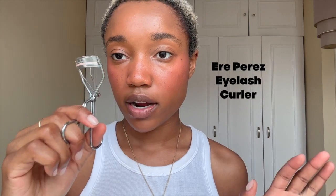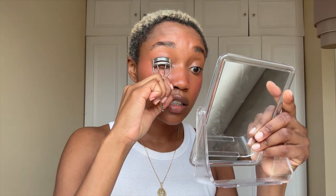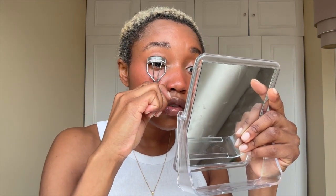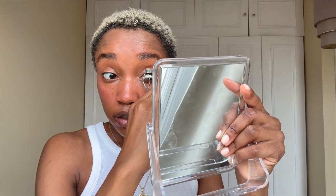And for the eyelashes, first I'm going to curl them with the Era Perez eyelash curler. So fun fact, I literally only started curling my eyelashes when I started modeling. While so many people have years and years of experience doing this, I literally do not. And it really freaks me out. It's like a contraption. And then for mascara, Kylie Jenner actually gave an amazing tip on her beauty video.